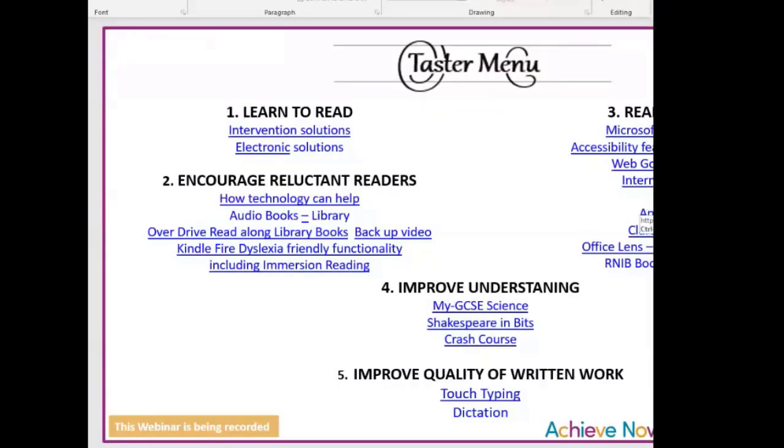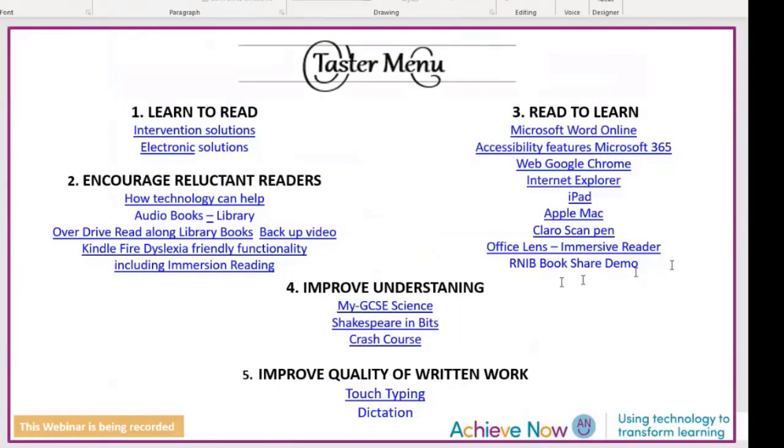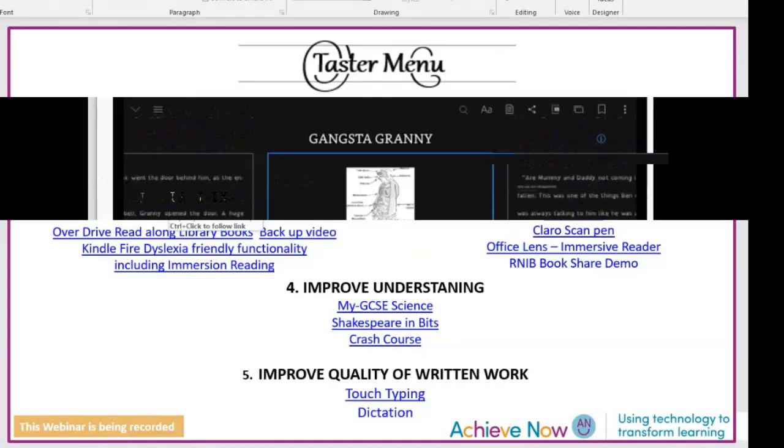So we'll go back to our taster menu. We've looked at Kindle Fire, we've looked at OneDrive, so I think that's everything I was going to show you on encouraging reluctant readers. There's also a video there that just gives you an overview of how technology can help encourage reluctant readers. But I hope you found something there.